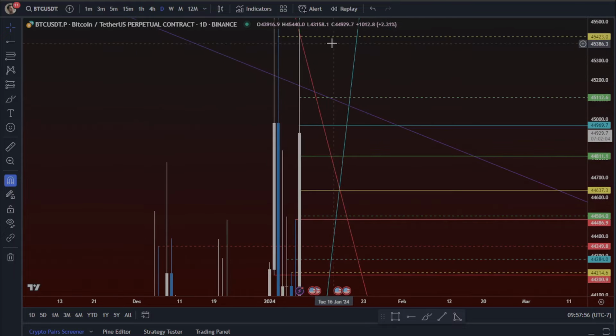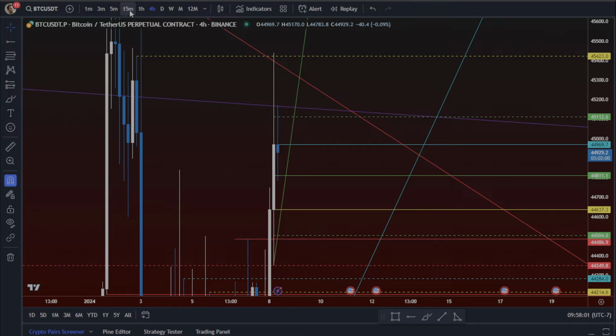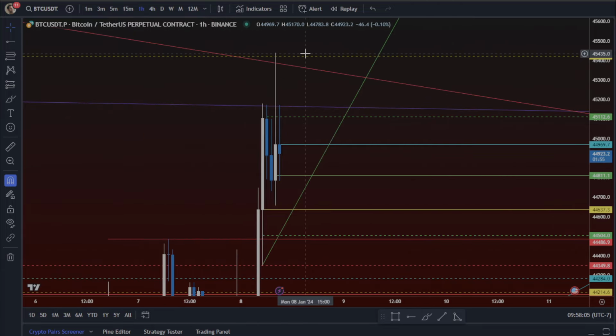4 hour level gets hit here, which is the OG. Is it even an OG yet, or is it just a hold right now? Actually, I didn't even check that. It's just a hold level. We're not there yet. This has to hit one more time. Right now, it's actually just a 4 hour level.